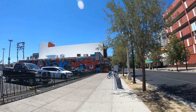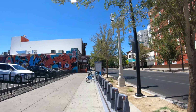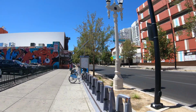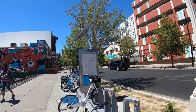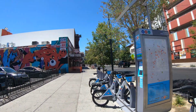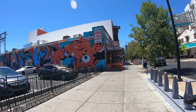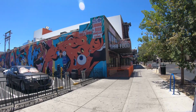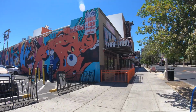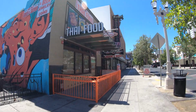Now we just passed Container Park on the left-hand side with that famous fire-breathing praying mantis out front, and Container Park is like an eclectic collection of independent vendors selling all different kinds of wares, as well as some independent restaurants as well. It's definitely worth a trip if you're in the Fremont Street experience. Just walk a couple more blocks east and you'll come across Container Park. There is a video on Container Park here on the New York channel if you'd like to learn more about it.